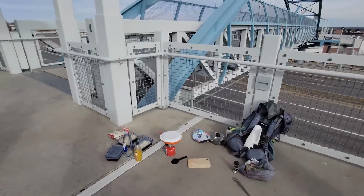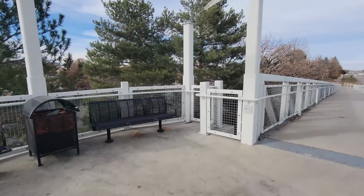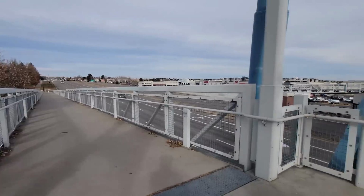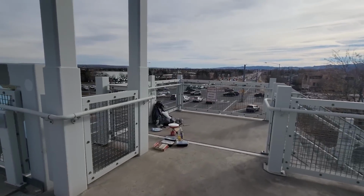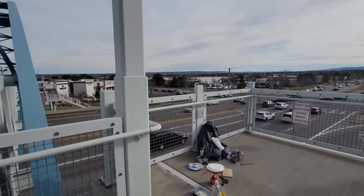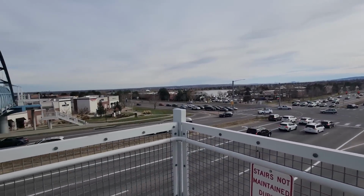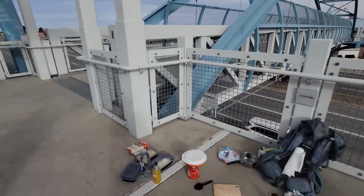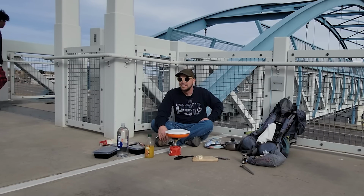This is my scene here in the setup on this pedestrian bridge. There's the benches. There's a ramp there. That's the actual bridge part. I'm kind of off here to the side. You can see. That way, if anybody comes up, they can easily walk around me, no problem. I think somebody's coming. Yeah, there is. Nothing to see here, nothing to see here.